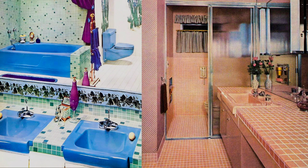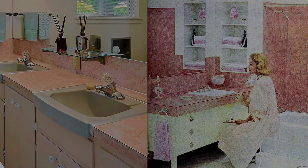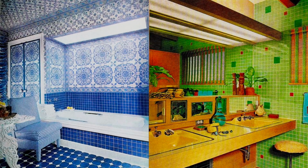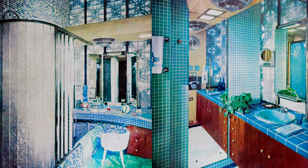Bathroom countertops, in particular, showcased rows of colorful ceramic squares or swirled laminate sheets that mimicked more expensive stone. Tiles came in every imaginable pastel. Some were laid in straight lines, others in playful mosaics. And while the visual appeal was high, so was the labor. Many homes had hundreds of individual tiles per bathroom, each one placed by hand, with grout lines carefully sealed for water resistance.